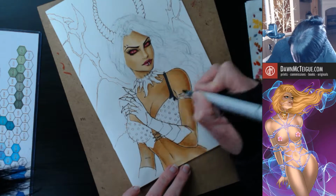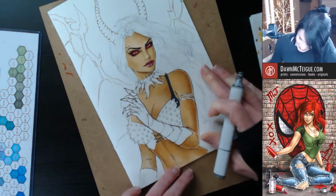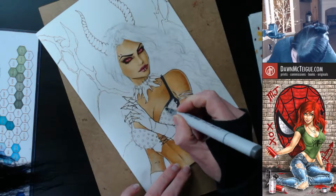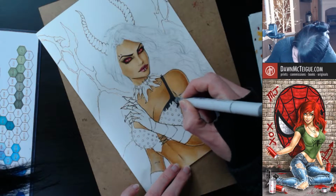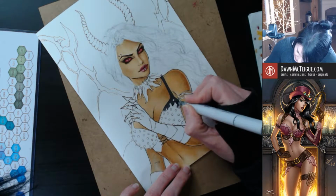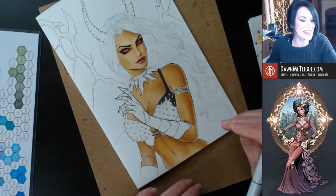All right, this is gonna be so fun and extremely tedious to go around every single one of these spikes. Oh my God. And the spikes are silver. So I really don't want to go over the line with these ones. If I do end up making a mistake, I'll try not to, but if I do, I can use the acrylic marker that I just showed you guys to clean it up, or I can also use the Sakura jelly rolls. Both will help me to cover up any mistakes and mishaps that may happen during this stage.